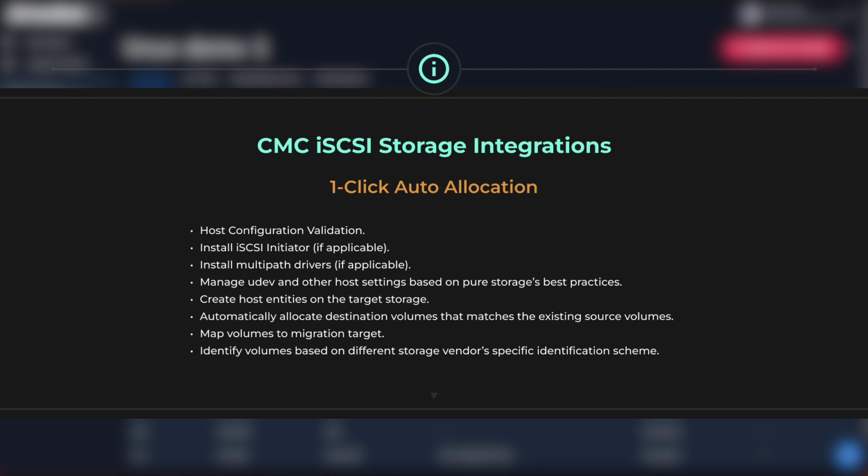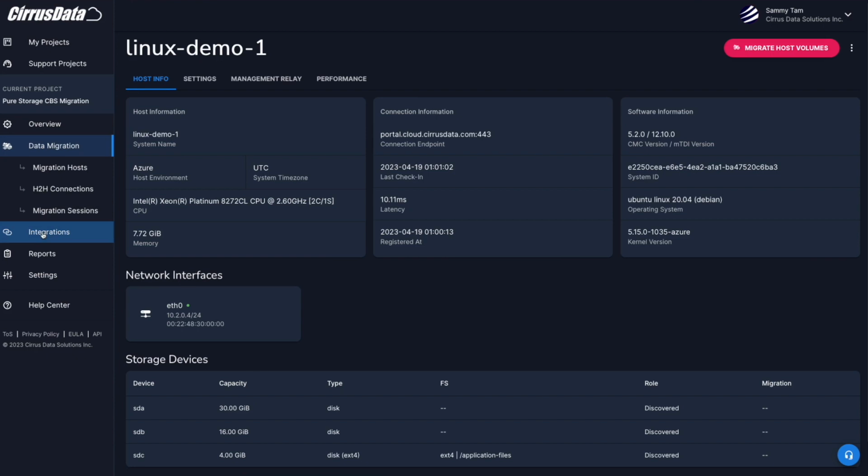Without Cirrus Migrate Cloud's integration, users would normally have to manually perform all of these tasks before migration can start, regardless of which migration solution is being used. Back at the demo, let's add the Pure Storage integration to the project. We only have to do this once, no matter how much data we're migrating.